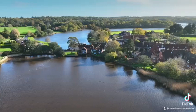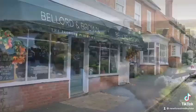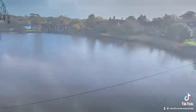amazing property in Beaulieu. Now Beaulieu is a picturesque village on the southern edge of the New Forest. In fact, it's regularly voted one of the most picturesque villages in the UK, and it certainly is. It has a 16th century high street with a unique blend of artisan shops, and if you're into sailing, there are amazing facilities nearby on the Beaulieu River and also in Lymington. And if you're into your cars, there's of course the famous Beaulieu Motor Museum.